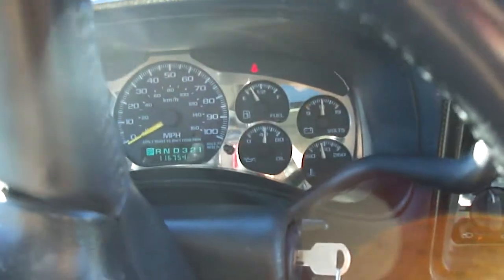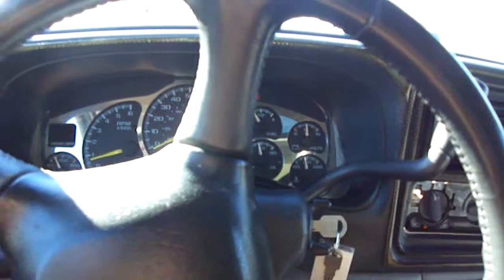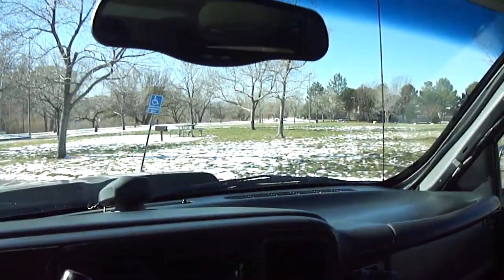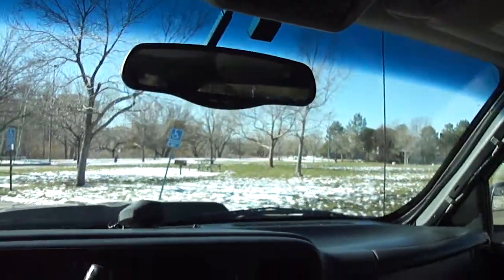Starts right up every time. It's got 116,000 miles. The stereo sounds good. AC and heat work very well. It's got the OnStar, the temperature gauge outside, and also a digital compass. Rear AC, and it's got the garage features.